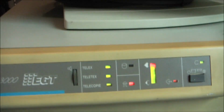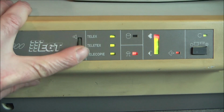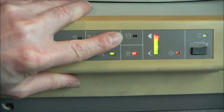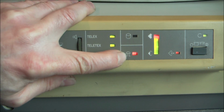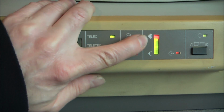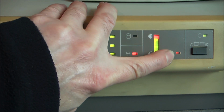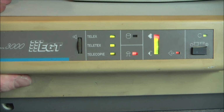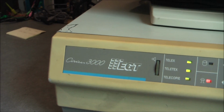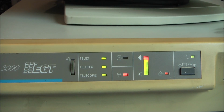But here on the control panel you can see we have the matching lights for the 3 modes. We have a volume control, we have a hard disk light, a ring light, and this might be a hard disk occupancy indicator, or maybe it means the hard disk is full of data. In and out light here apparently, and the power light. It is all what we can have. Here is the logo of the company, the old floppy disk. Okay, now I will turn it around and show you the backside.